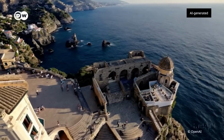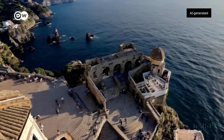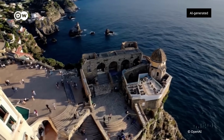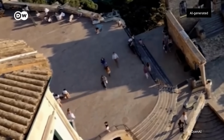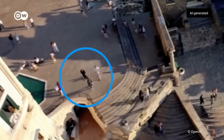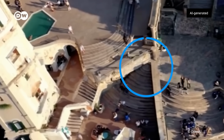Let's have a closer look at this video. At first glance, it looks like a realistic landscape, but there are some hints that this can't be true. First, the waves are moving in the wrong direction, and it helps when you zoom in. When having a closer look at the people, some of them suddenly disappear or run into walls. Also, some staircases lead nowhere.